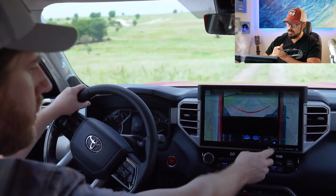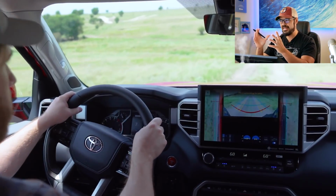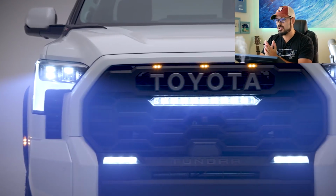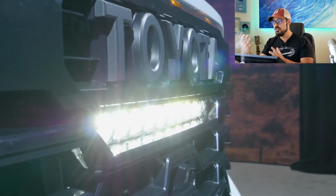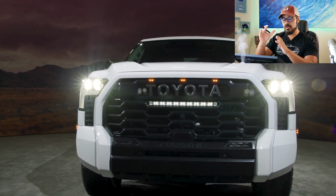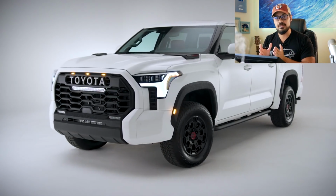Now, let's jump into the design here. Let's talk about this new styling. I'm going to show you the front, the side, and the rear and compare it to the previous generation Tundra. I'll let you know what I think about it, what I like, and what I find odd. These are, of course, different designs for the Tundra depending on what trim and option you choose. For example, the TRD Pro models have the classic Toyota stamped across the grille, and now they also have a LED bar below that's activated when the high beams are on.